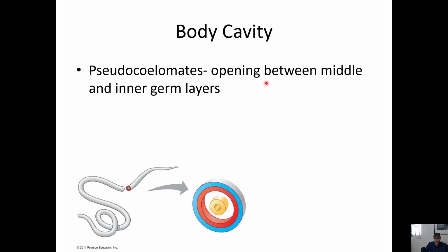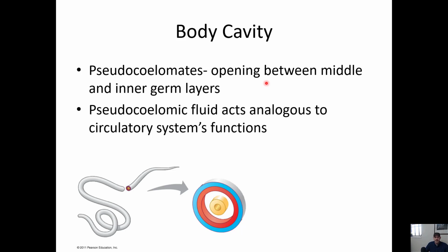Okay, let me get my computer to work here. There we go. There it is. I thought I had that on here.